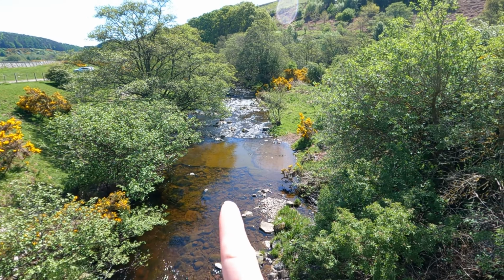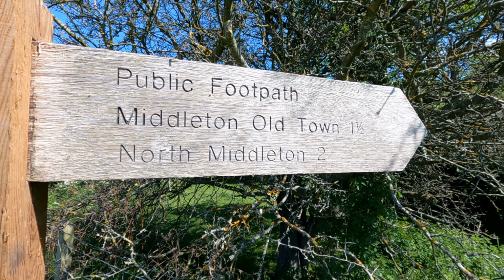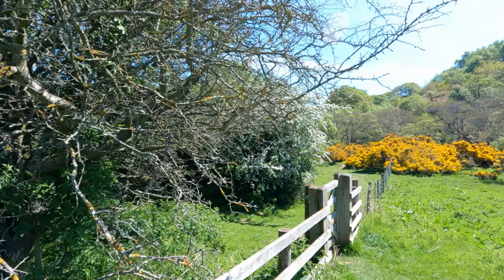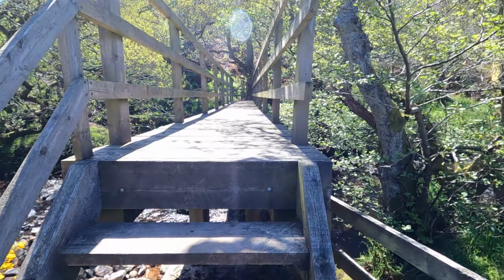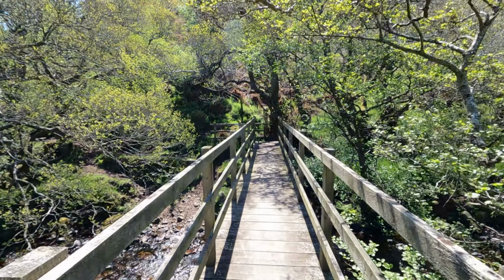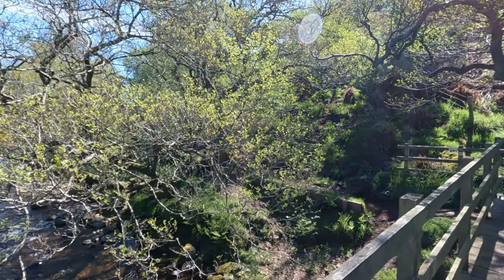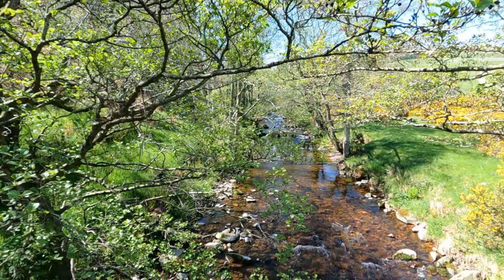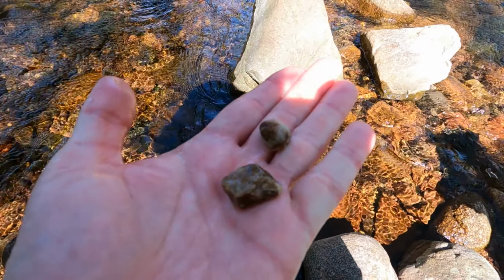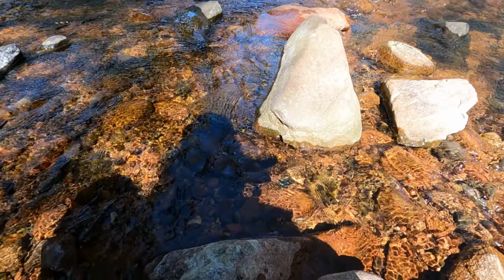On the other side you can see the old fort that the bridge replaced, and we are headed in this direction to Middleton Old Town and then on to North Middleton. So 2 miles. This is lovely. Gorgeous. There's quite a few Cheviot agates in the water. Seen and spotted a few more.